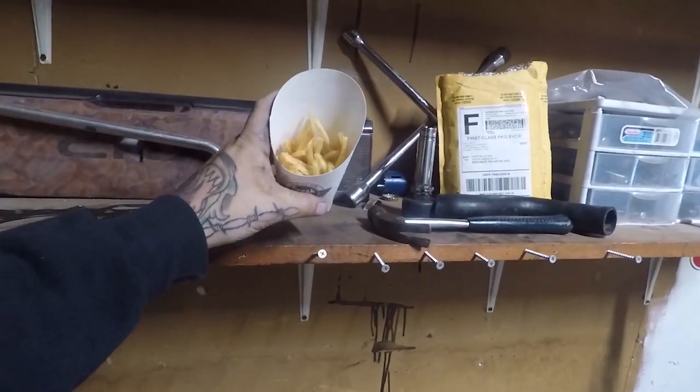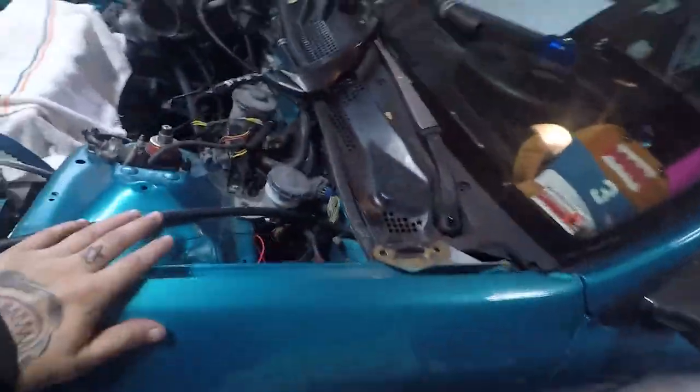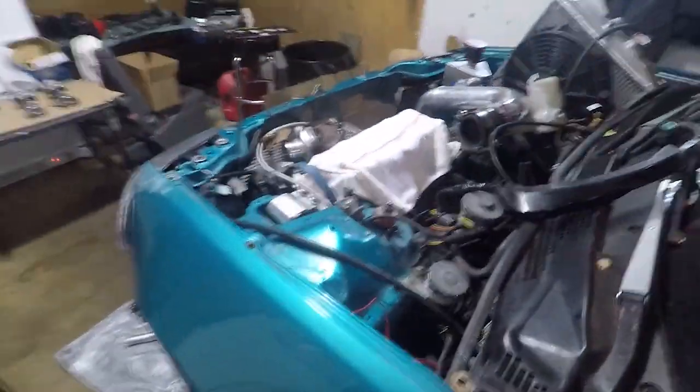Some really old Steak 'n Shake fries. That's pretty gross. I don't know why those are there. Probably one of the boys leaving their crap around. But yeah, this thing should be back together in no time.